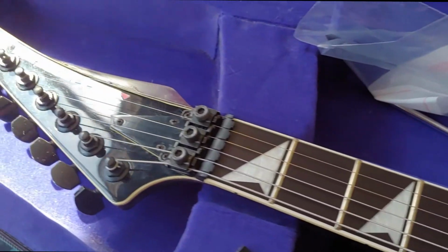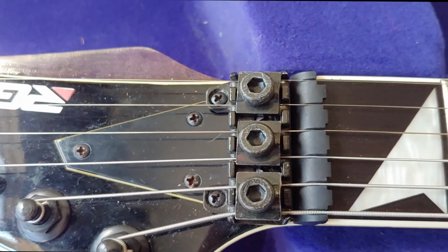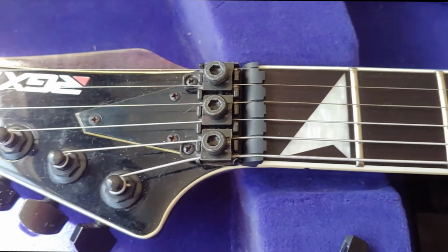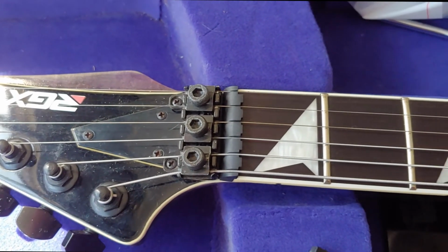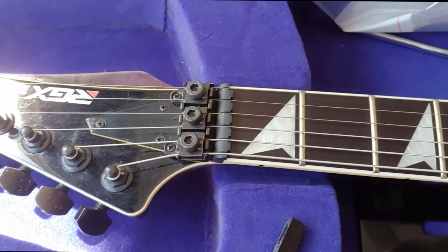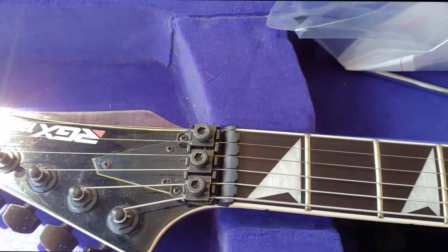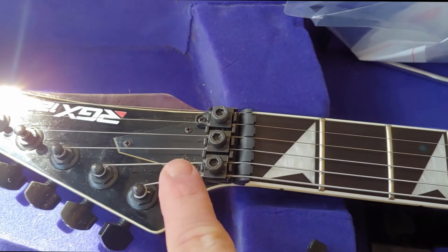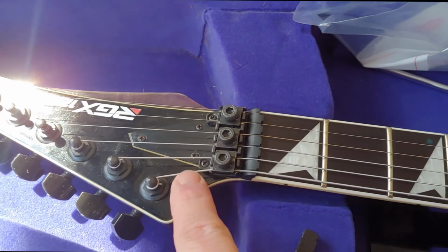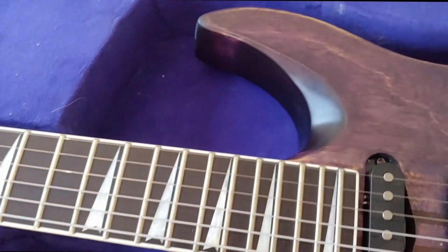The locking nut is behind the nut, and to me that's the best of both worlds, because you're getting the ability to fit a compensated nut, and you get using the nut height, but also you got those clamps behind the string. So this is actually my preferred setup for a locking nut, and I love it. And there's a truss rod in here. It's got a lot of play in it. I mean, a lot of movement, and it's a bullet style truss rod, so keep that in mind.